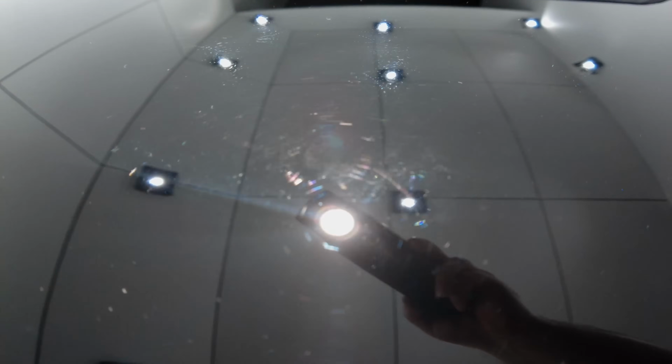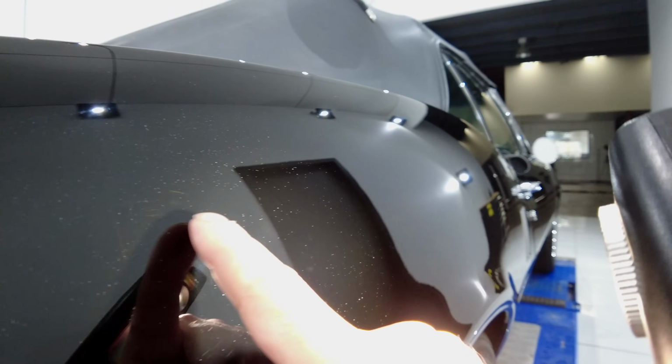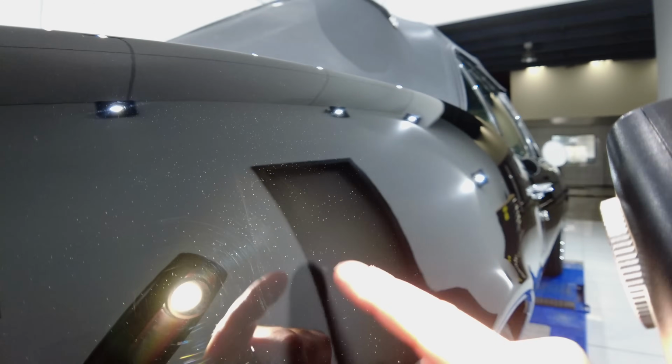I really hope you guys stay tuned for part 2 of the detail on this 1967 Pontiac Firebird, which will be the bulk of the work during the time-consuming paint correction stage.